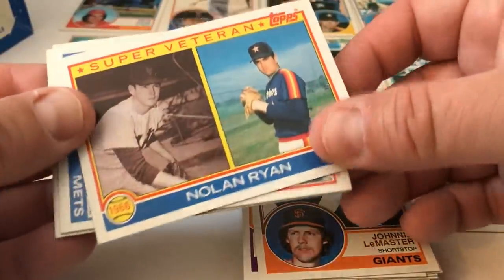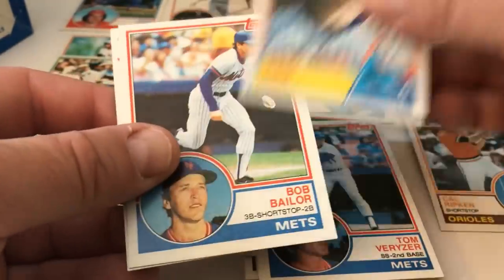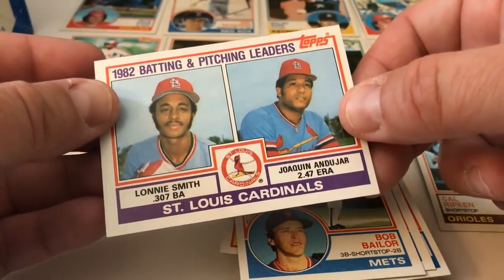Okay, a few more cards here and we're done. Super veteran card, Nolan Ryan, Tom Verizer, Robin Yount All-Star card, Bob Baylor, and St. Louis Cardinals leaders, Joaquin Andujar and Lonnie Smith.